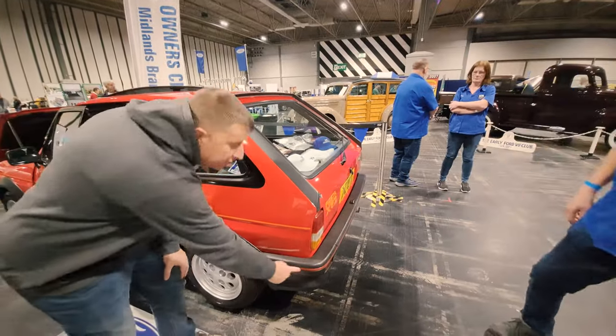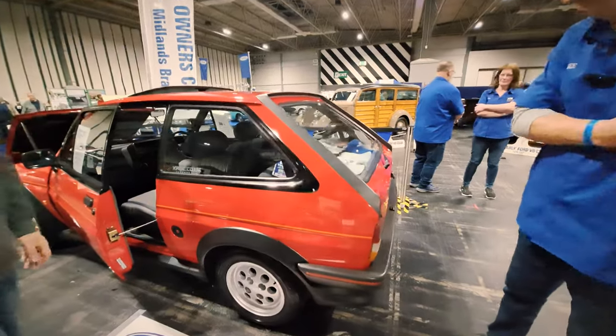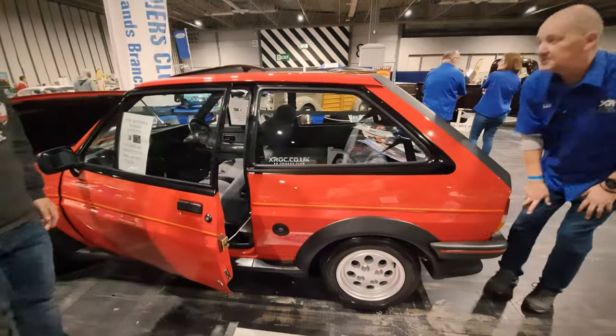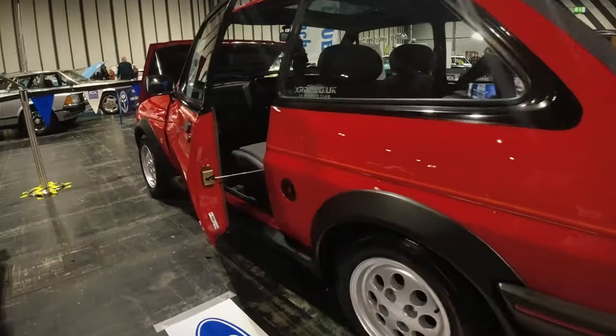I know, these trims do fade on mine. Yeah, they get sun bleached. Still, the pepper pot alloys look like brand new on it, and all the interior is just like... You just look down the shine, you can see it's beautiful. It's just an amazing looking car, and the interior is all original.